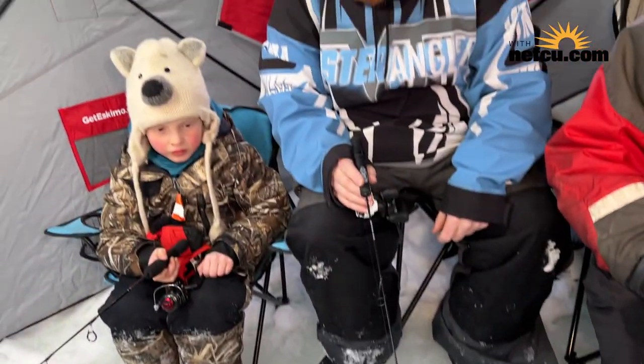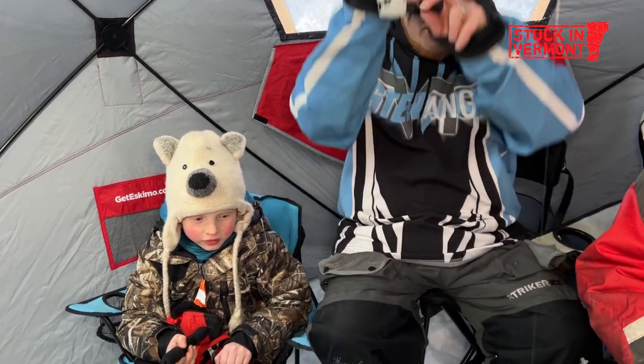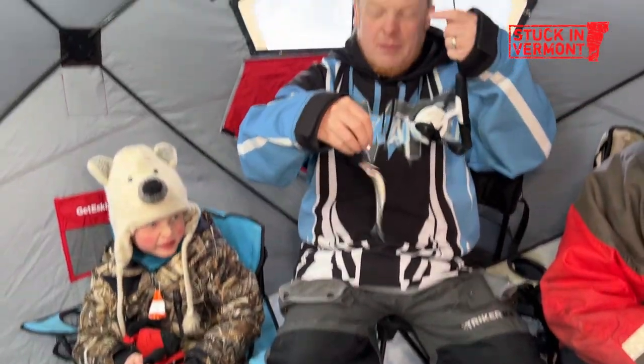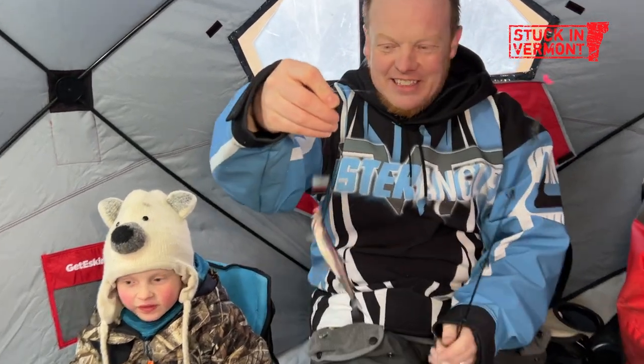Fisher, do this with me. Just do a little jiggle, and then freeze. And then watch that bobber. There we go. Smelt. There's a smelt. That was so fast. We just sat down, and it's not even dark yet.